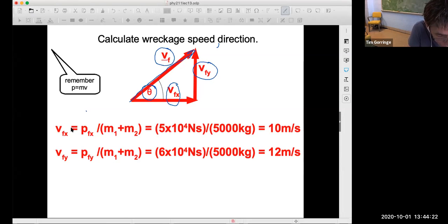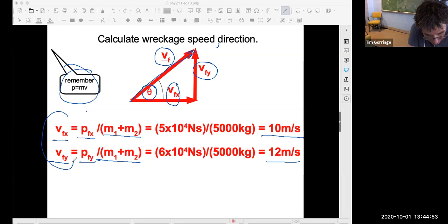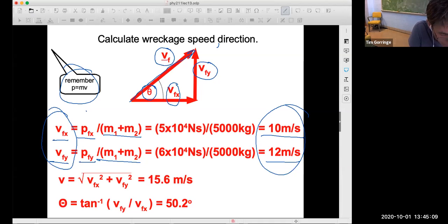Here's the first step. It's pretty straightforward, I think. I'm just going to calculate the X and Y components of the velocity of the wreckage, knowing the X and Y components of the momentum, which we calculated on the last slide, and just dividing that by the mass of the wreckage based on this definition of momentum. And so I plugged in the numbers, and here are the X and Y components of the wreckage velocity. 10 meters per second X component, 12 meters per second Y component. Now I know the X component and the Y component of velocity. I can just change the language to magnitude and direction language and answer the question finally.